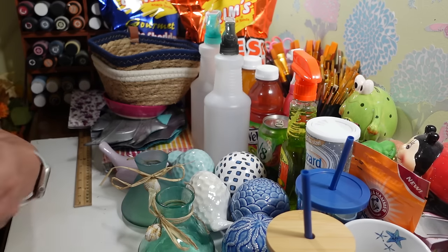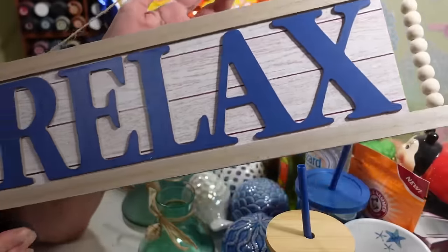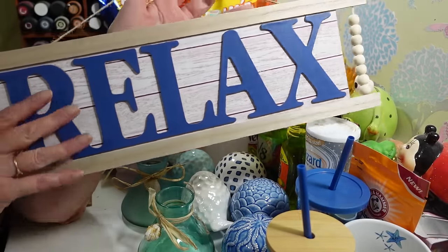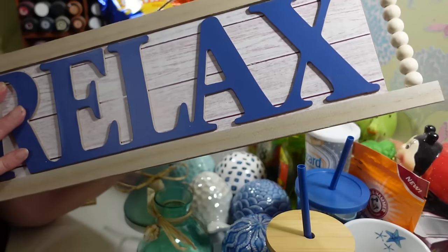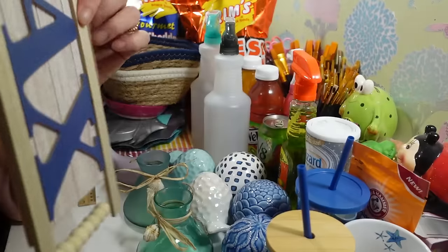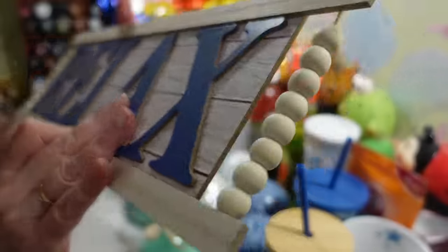I got this sign that says relax. They had several different signs with these beads, but I just love this one. Something I need to remind myself to do. And these are these big signs, and it has like the wood veneer on it here. And then this is just that MDF stuff. But this is a nice big one.